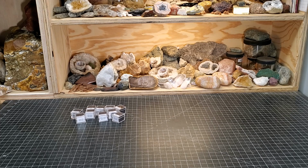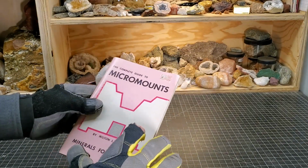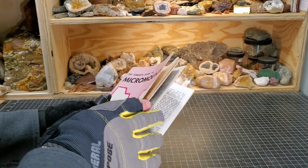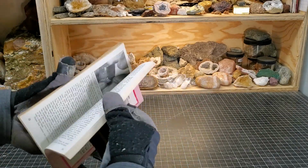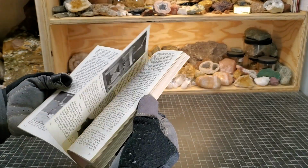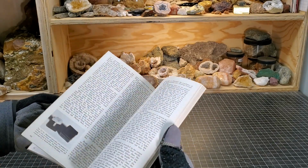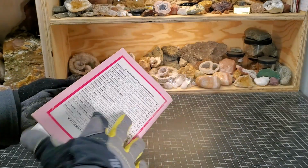And similarly to the patents and the old lapidary catalogs and stuff, there's a lot of lost info out there. I found this book off of eBay. I believe I paid $4. Is that what I paid? I think I paid $4. Well, this is just a glorious little book of info here about microscopes and micro mounting and breaking your specimens, and I don't want to say it's lost information, but it's certainly not prevalent today in the current atmosphere of rockhounding and minerals and all of that.